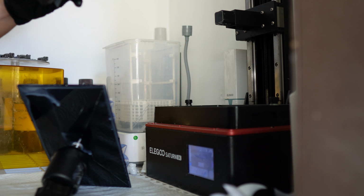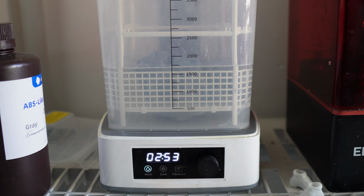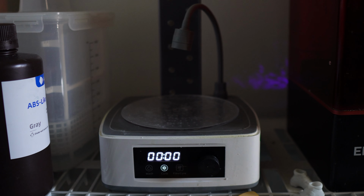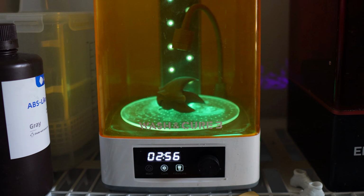Here you see me getting the prints directly off the bed. And I have to put them in some isopropyl alcohol to wash. That way it gets off all of that excess resin. After that, I put it to cure for about maybe like 3 minutes. And I orient it differently like once or twice after that 3 minutes is up.